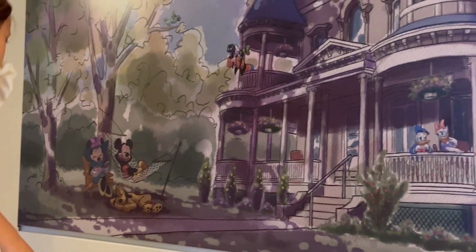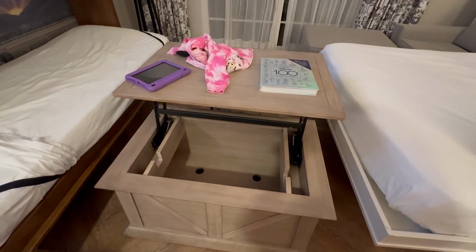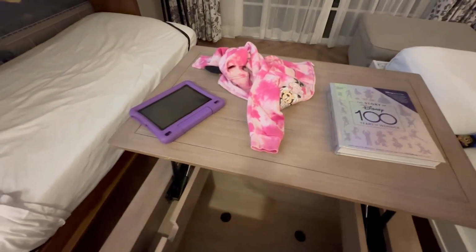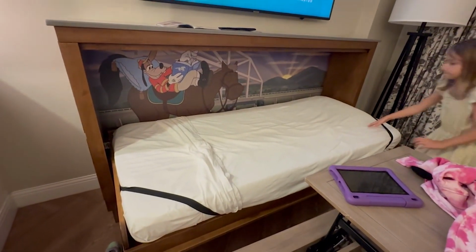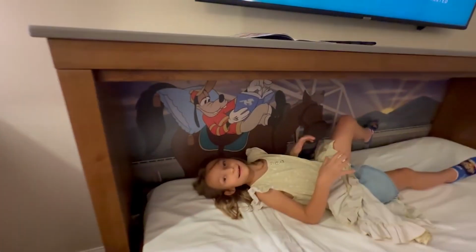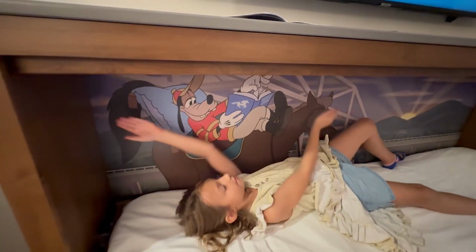He's sleeping. And lights. This is the Murphy bed. This is what it looks like pulled down. The storage ottoman that also works as a TV tray or a table. We have a kid bed. It's a kid-sized bed or a short adult like me. Perfect. And we have Goofy reading how to ride a horse while on a horse. That's cool.